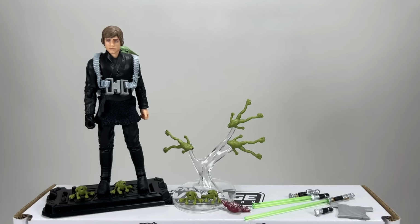And finally, there is everything that you get within the set laid out in front of you, so you can see what there is. As I mentioned before, if you're a carded collector, then you're probably not going to be interested in any of this stuff. This is all world building stuff. People that build dioramas, have things on display loose, you're probably going to want this.